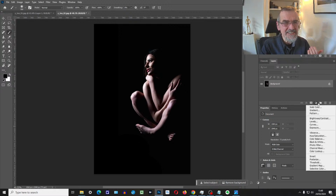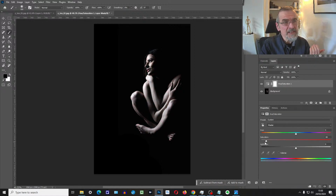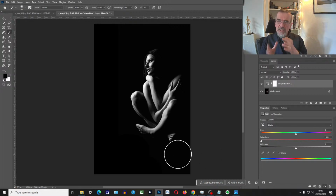Also with something like this, I do tend to feel that a black and white might work a little bit better. I think that feels a little bit softer. So those are quick thoughts about the edit.